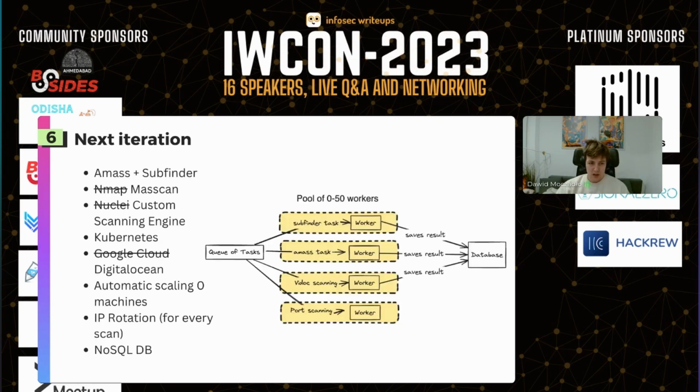Our next iteration of the scanning automation of our bug bounty automation was we left the AIM asset subfinder, but we had spent a lot of time on changing the configuration, like learning how to make it faster. We replaced the Nmap with MassScan. MassScan is basically also a port scanner, but it is a lot faster.